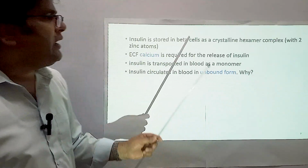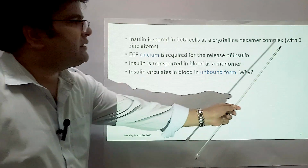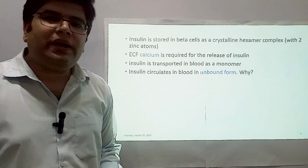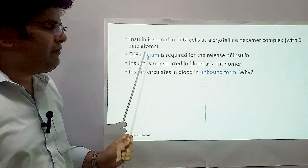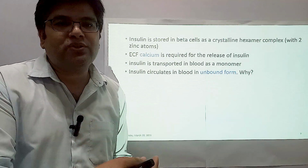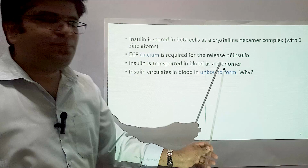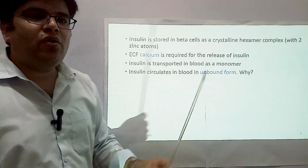Insulin hormone is stored as a hexamer crystalline complex within the beta cells of the pancreas, along with two zinc atoms. Calcium is a very important electrolyte in our blood which is required for the release of insulin. Calcium is required by many hormones and neurotransmitters to be exocytosed from the cell. Once insulin is released, it will be transported in blood as a monomer, and this is transported in unbound form.